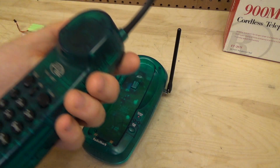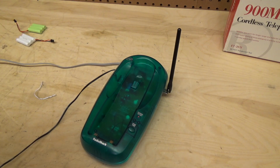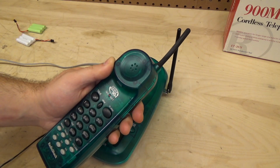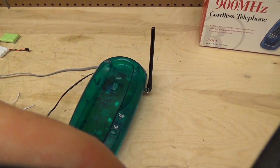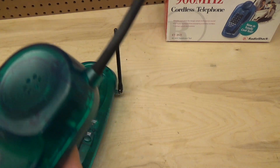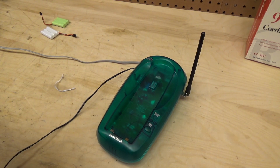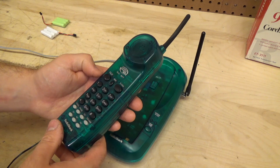Huh, that's ironic. The speaker is spoiling, which is one of the only things that I find goes bad on these Unidens. The speakers sometimes get really quiet, and that's the case with this one. Well, geez. I guess this is just not a good week for good functioning telephones. Well, that's fine. This at least is an easy fix.